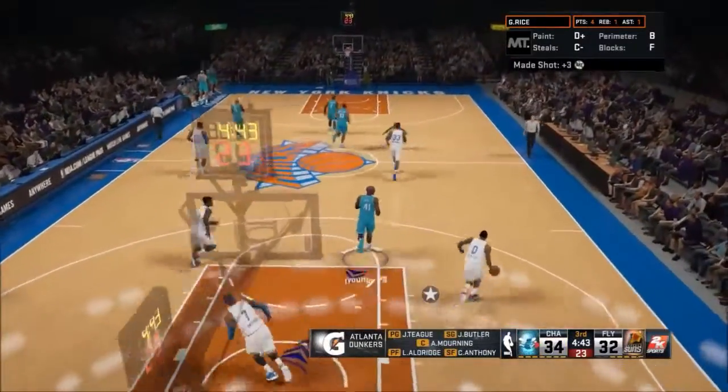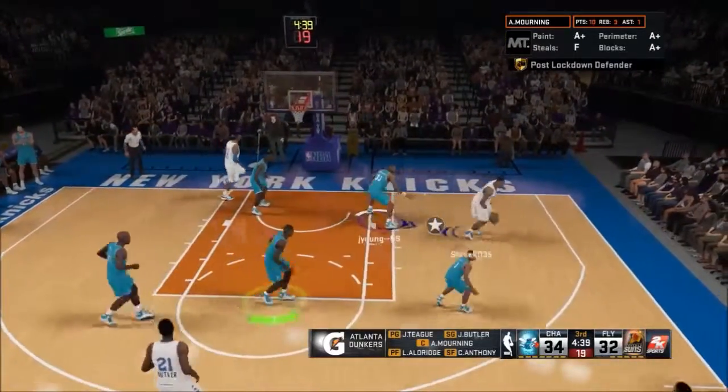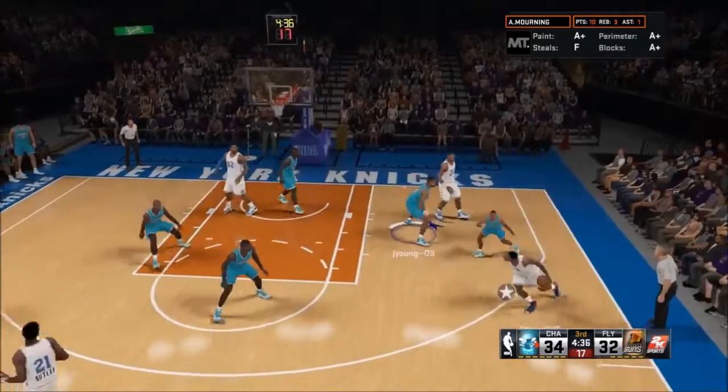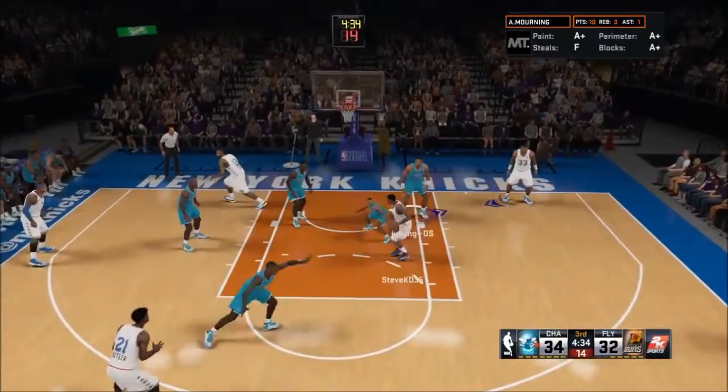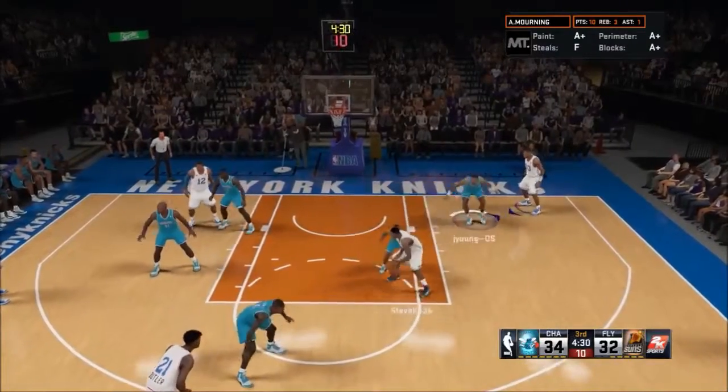Anthony is out there with LaMarcus Aldridge. Then there's Jimmy Butler. Then there's Teague. And it's Mourning in at the 5. That's the 5 to begin the second half for Doc Rivers. Now here's Teague.